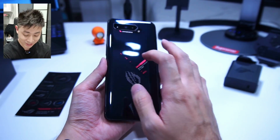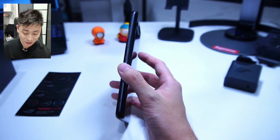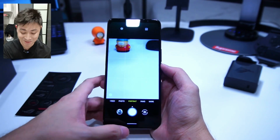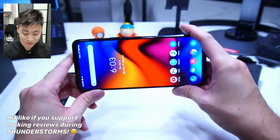Alright, moving back to the device, like I said, it is a very premium looking device. It feels a bit heavy as well. We do have aluminum on the sides all around here, and of course, we have that large display at the front right here.